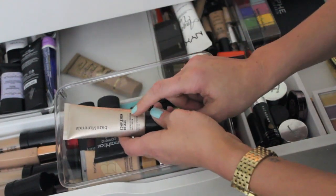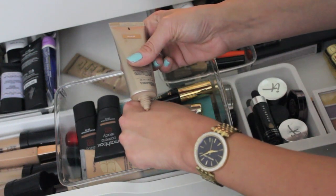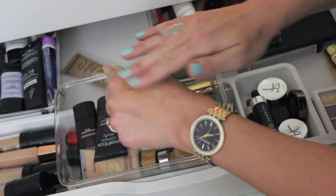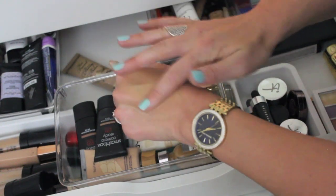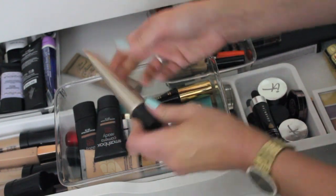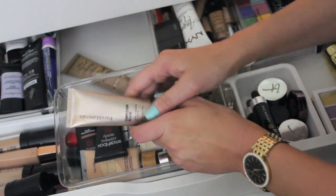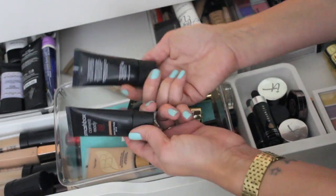Bare Minerals Complexion Rescue. I feel like I want to use this, but I think last time I used it, I didn't love it because it's like a gel consistency, so it's not exactly the greatest for greasy gals like myself, but you know what? I'm going to give it another try, and I'll do an update maybe on Snapchat and let you guys know what I ended up keeping and what I got rid of.